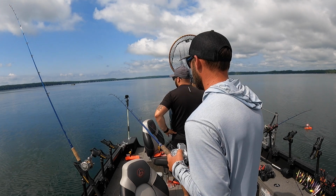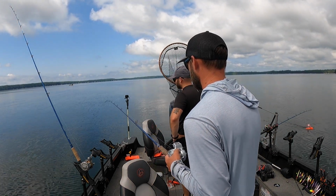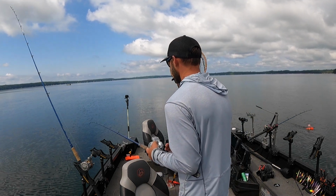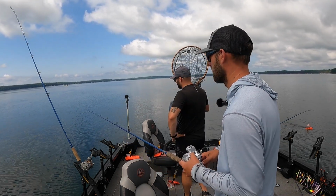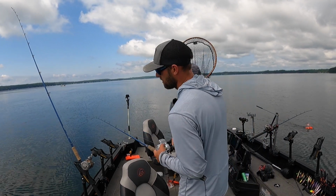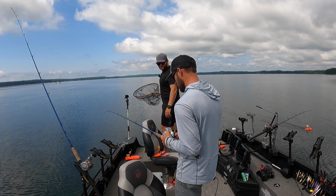We'll keep bringing them in here. And I can't tell you guys, having a ton of experience fishing this body of water, how bad the bite would be if you got into a rock hump or a weed edge and tried to catch fish there. Yeah, especially right now. He's just running line right now.